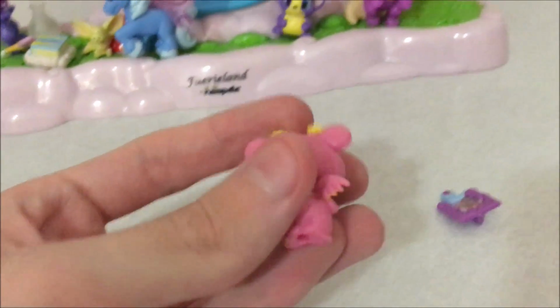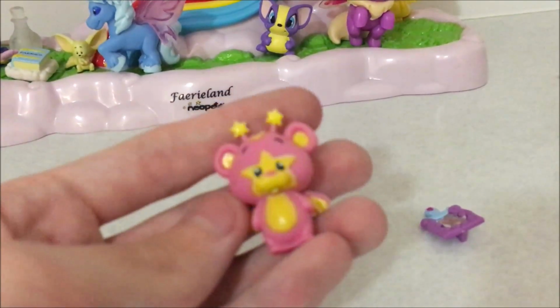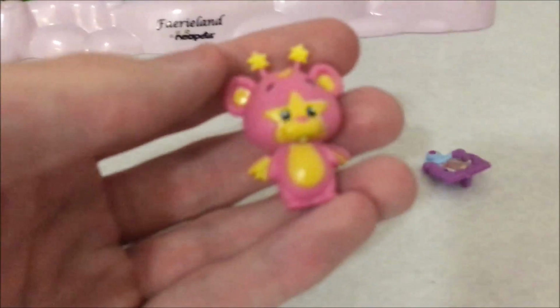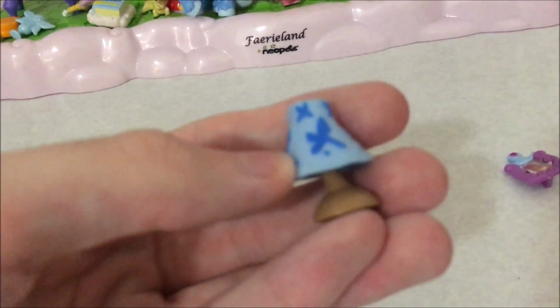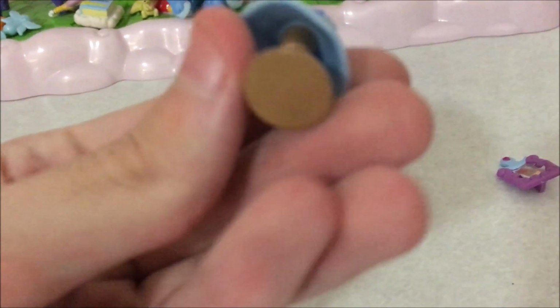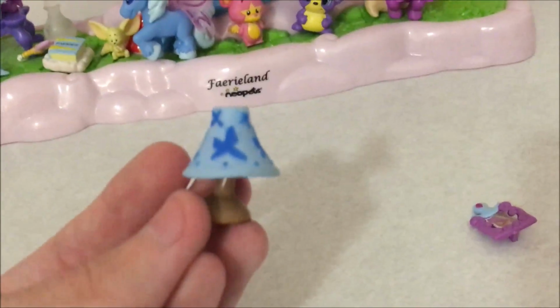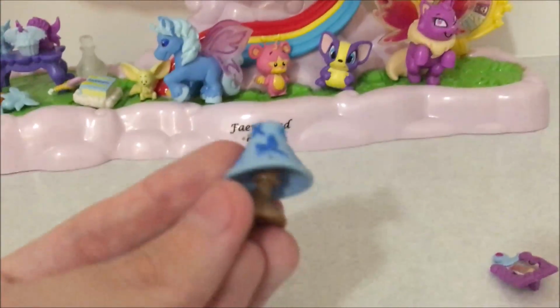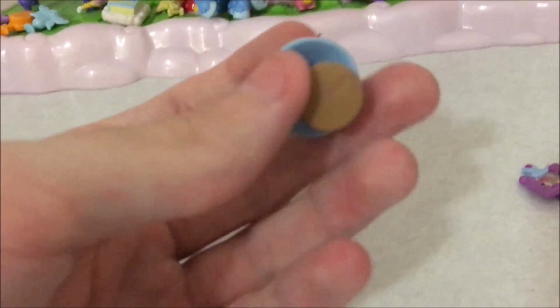Pink and yellow. Don't like the yellow too much, if I'm being honest, but still very cute, nicely detailed, and just generally adorable. As for accessories, we have this little blue fairy lamp, which is interestingly bent a bit. I think it's supposed to be like that, but just looks a bit off. Still very nicely detailed, and the plastic is very high quality actually.